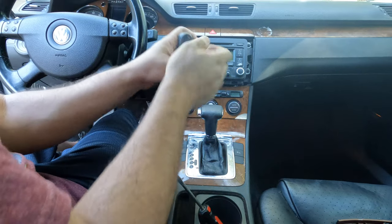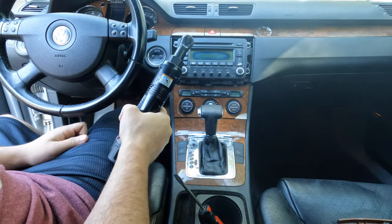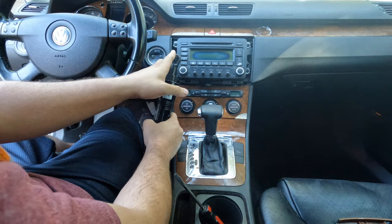All right. So we got our tools. And because we need to check the radio as well, I'm going to go ahead and remove the radio from the vehicle.